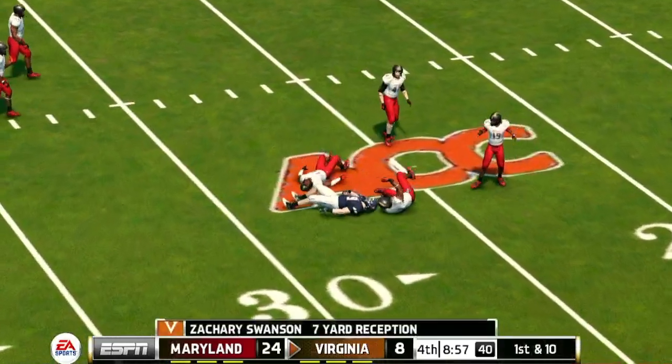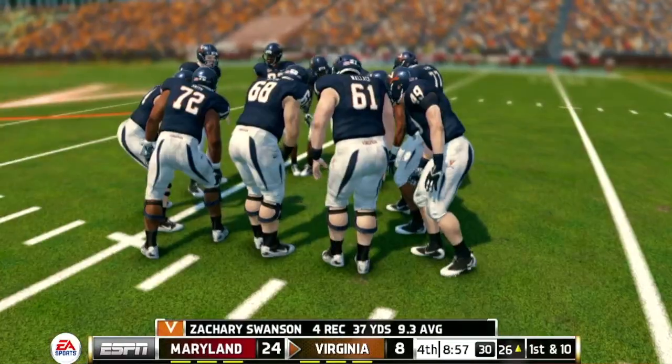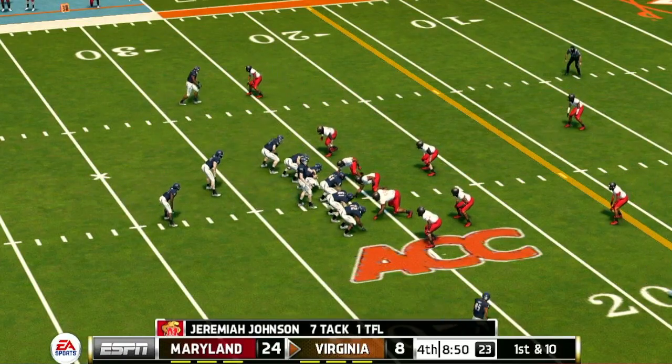59 Philly. He's hit and taken down. That was a clutch play on 4th down, but they are still down a couple of scores, and it's going to take some work for this team to get back into this game. From the 26-yard line, first down.